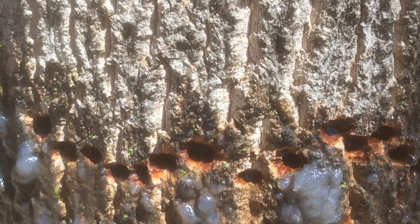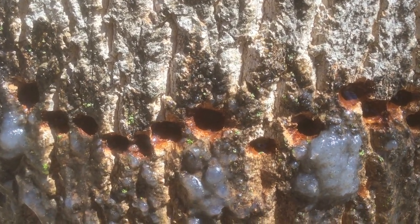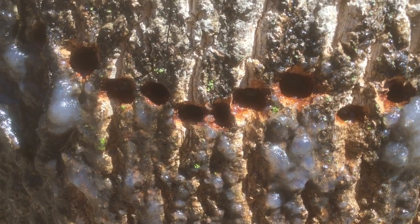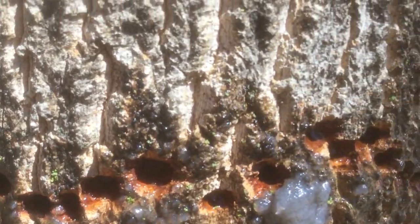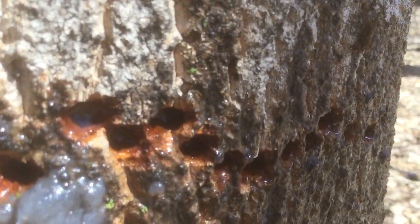Welcome to the garden. Today I noticed something very strange on one of our maple trees. There's a series of holes that look like little drill holes. These could actually be from woodpeckers.